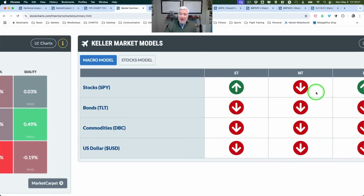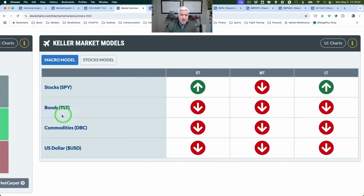So you can use that market models widget to follow the timeframes. Also, look at the macro model, where we're looking at stocks, bonds, commodities, and the US dollar. All those other three are bearish on all 3 timeframes right about now. The only one with any sort of bullish activity is stocks.